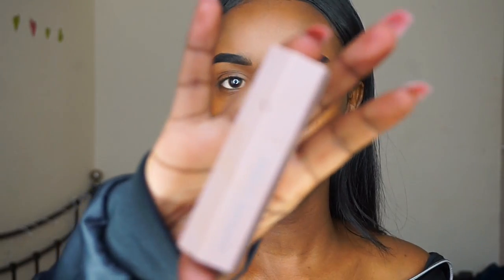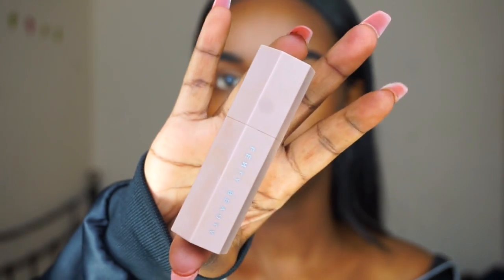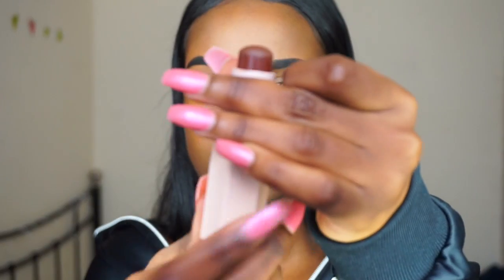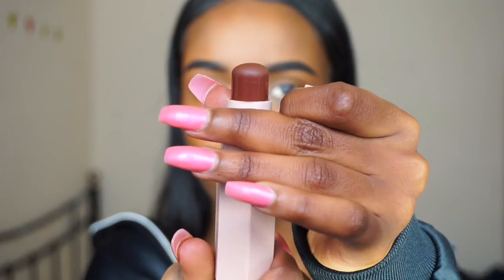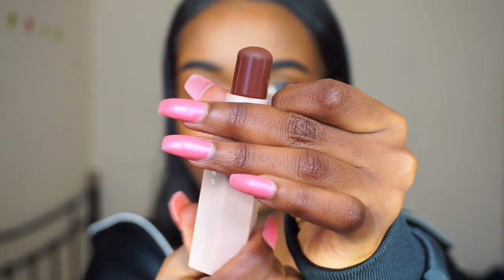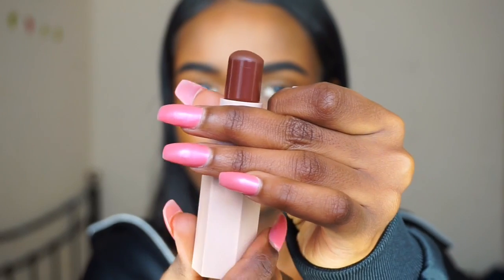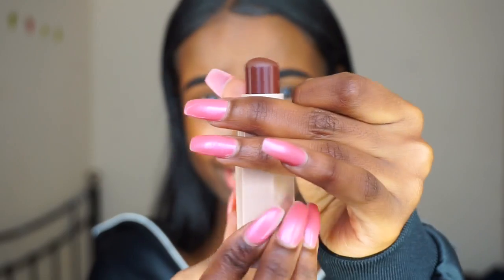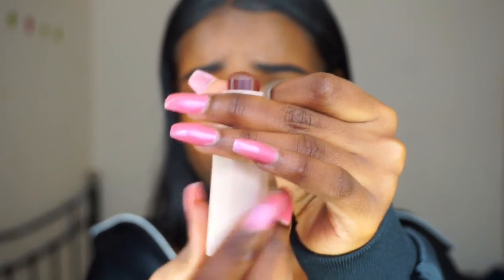Now let's get into what we have. I also got the Match Stix Trio: concealer, contour, and highlight. This is how it comes. You've probably seen it already. Beautiful. That is espresso right there. My sister used it, so that's why it's not looking fresh. But it's cool. Rihanna really did that.